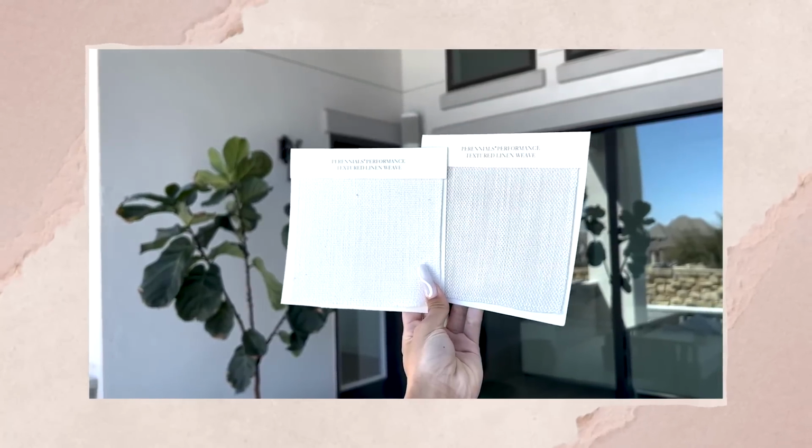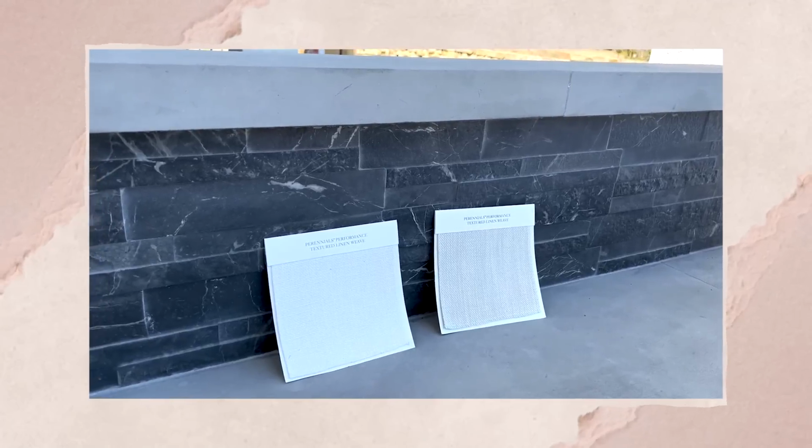I called her because I had an epiphany. I've been going back and forth about not being able to choose between the pure white or the off-white cushions and just feeling a lot of stress about what if I make the wrong decision.